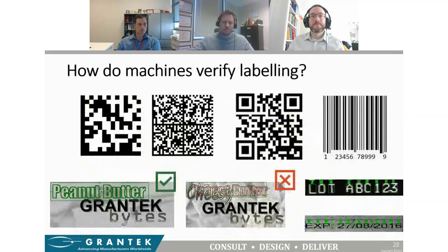Next slide, please, Dave. So how does a camera actually identify packaging? There's a variety of techniques and tools, and each have their own trade-off. Across the top, we obviously have barcodes. Barcodes are absolutely the best solution for label verification. They're made specifically for this purpose and are fast and made for machines to read.